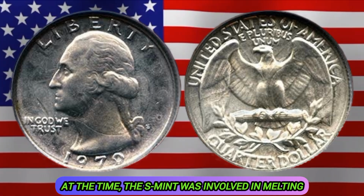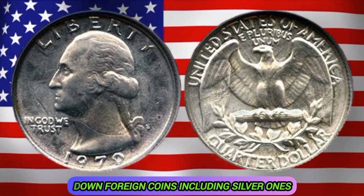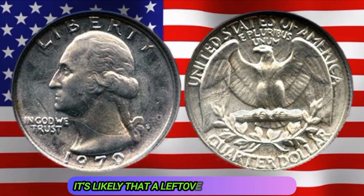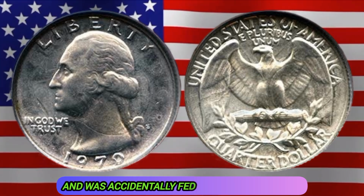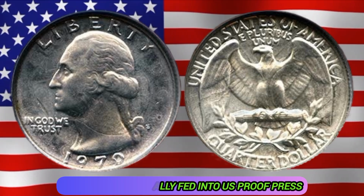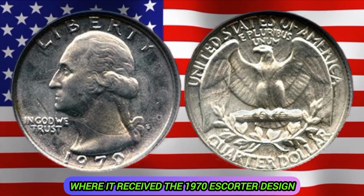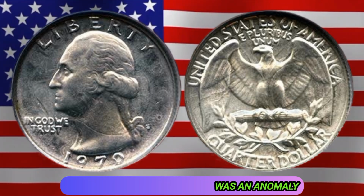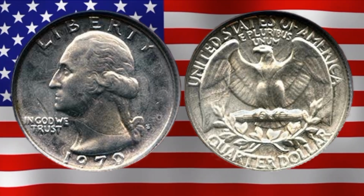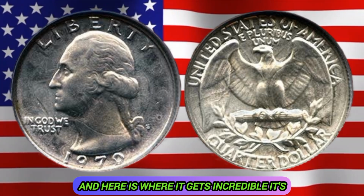At the time, the US Mint was involved in melting down foreign coins, including silver ones. It's likely that a leftover Canadian planchet remained in the system and was accidentally fed into a US proof press, where it received the 1970s quarter design. This wasn't just an error, it was an anomaly of international proportions. The coin was later authenticated.